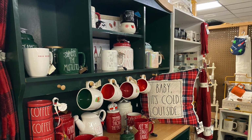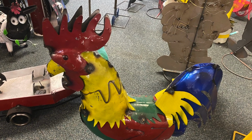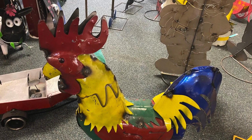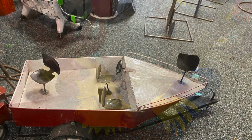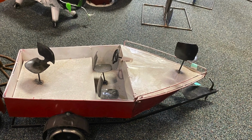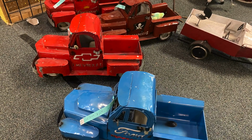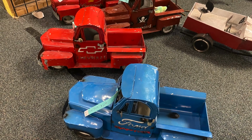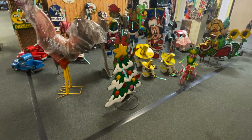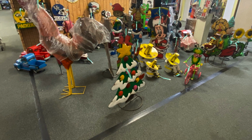Some really pretty pieces. And then these were some metal pieces that Neil saw. And there were quite a few of those, and these are much larger than you can actually see here. There was like a boat, all sorts of lawn decor, I guess you would call it. Some little trucks. And Christmas trees. And a cute little frog there.